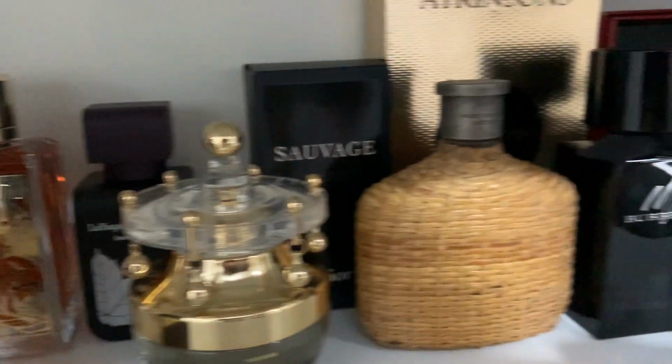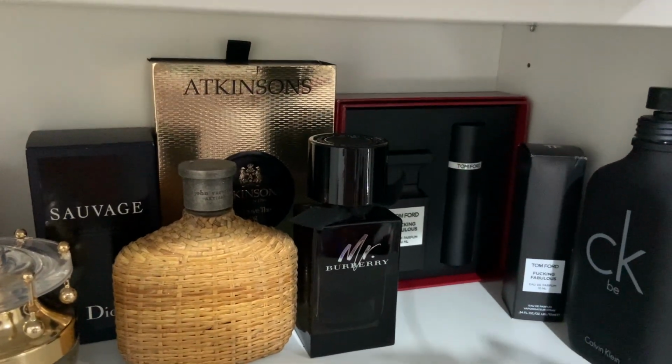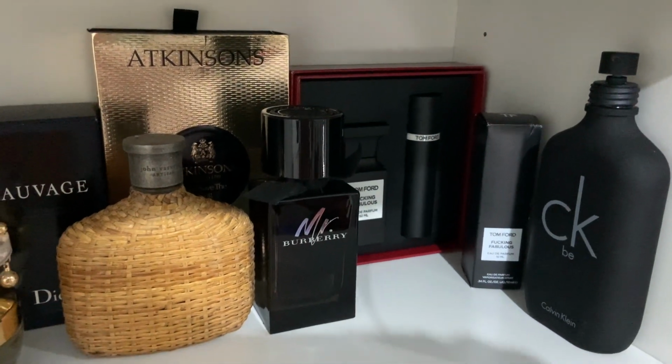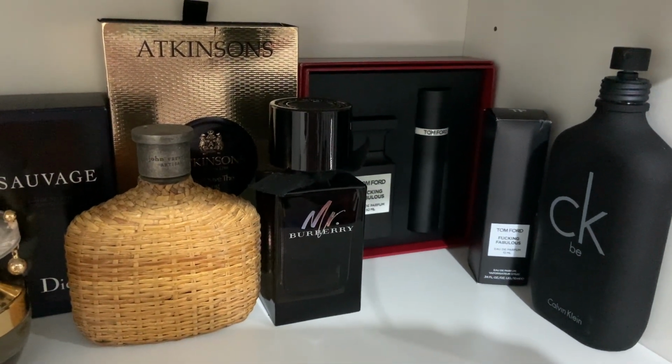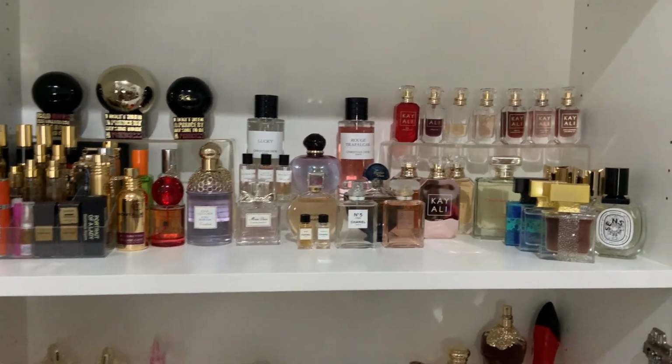And this little corner over here, mostly black bottles, belong to my husband, and then these are just some of his fragrances. Some are in his office. The next row contains some cheaper niche and luxury designer bottles.